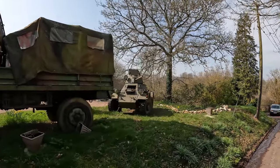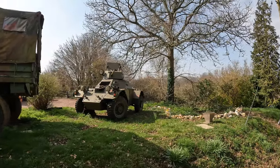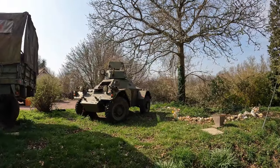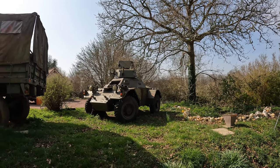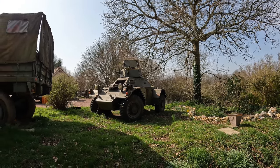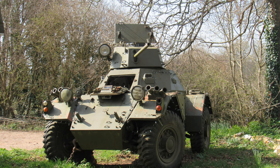I'm afraid I'm not an expert on tanks and war vehicles, but you don't expect to come across that on a countryside walk, that's for sure.